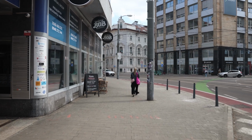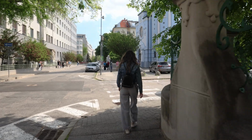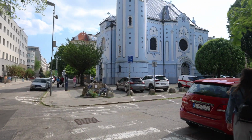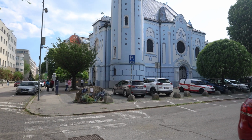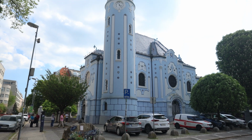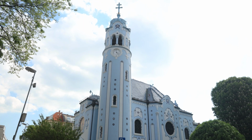From the UFO Tower we headed toward the Blue Church, which was actually just a short walk away. It's one of the most unique buildings in Bratislava, painted in soft shades of blue with curved lines and details that almost make it look like something out of a fairy tale. Even if you've seen photos before, it's different in person, smaller than expected but full of charm.